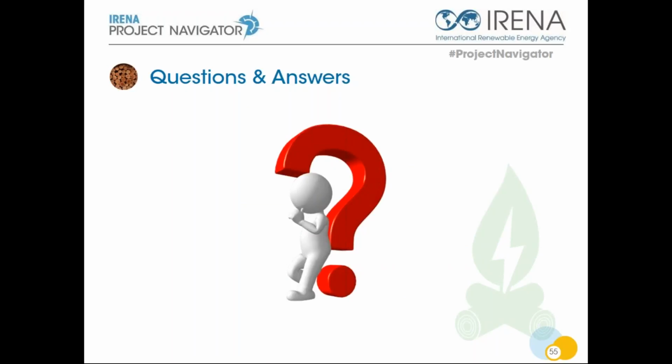Yes, thank you, Carlos. So there were questions regarding the increased use of wood. For example, one question was that wouldn't this increase the risk of deforestation? Another question was, wouldn't this be costlier than just collecting the wood in the forest?